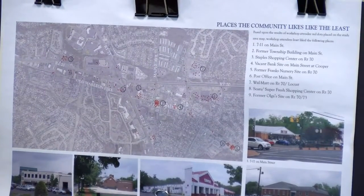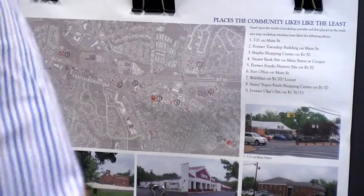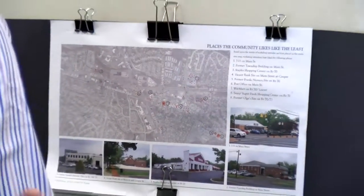Now, I just want to give you a point of interest. If you'll remember, a lot of financial things happened in 2008, 2009, and things didn't be as agreeable to development when we set out to do the vision study in 2010. But most of the top items that people identified have been, at this point in time, either redeveloped or in their state of being redeveloped.